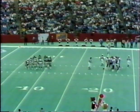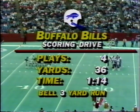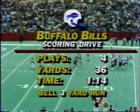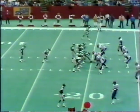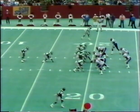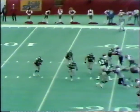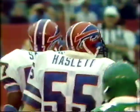1-4 and 0-5. 4 plays, 36 yards. Of course, Bell's 3-yard run after the interference call. Defense has played pretty well for the Eagles. Jaworski now must eat the clock. The handoff to Montgomery. Oh, Haslett throws Wilbert down for a loss of a yard. What a play by number 55.